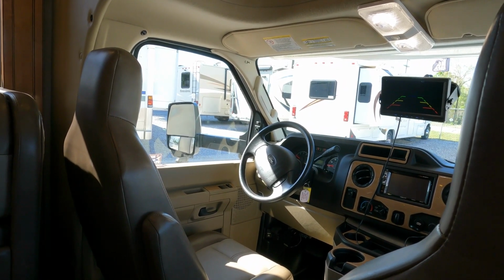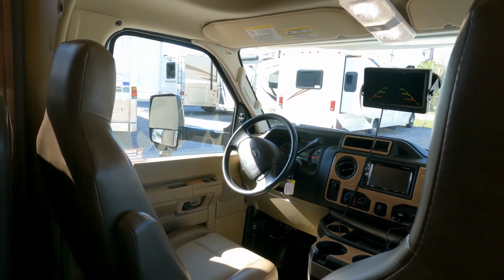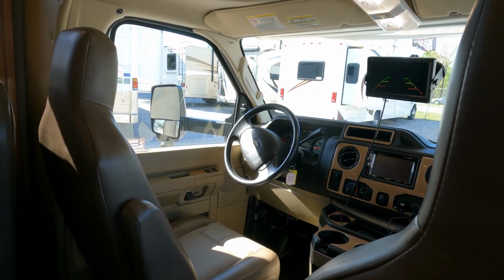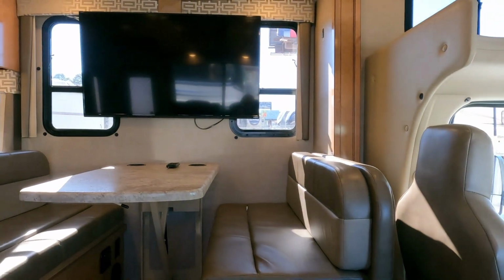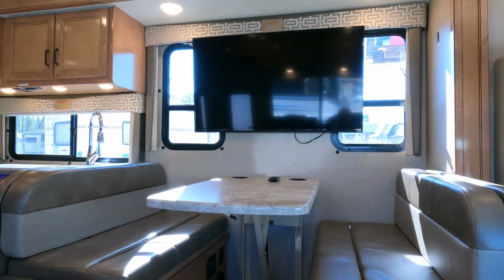You will get it back one day when you sell it or trade it, because that's less that the dealer or you have to pay off. That's more money in your pocket. So you're really not losing it. You're getting majority of it back one day. And then you're also driving around a vehicle that you know that you can sell or trade at any time, because you're not upside down in it.